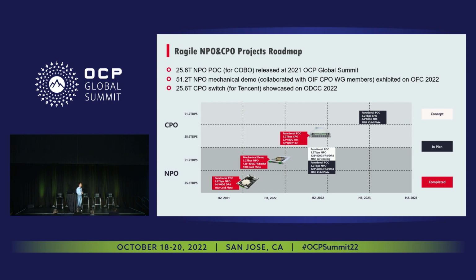On the CPO side, we recently announced what I think is the world's first 25T CPO switch. We collaborated with Broadcom and our end customer, Tencent, on this box. Broadcom engineers also supported us on site for a live demo of this CPO prototype. If you want to take a look, we have that too. And we do have plans to build more NPO and CPO products for the roadmap.